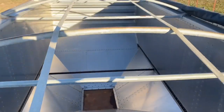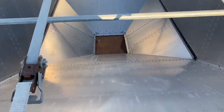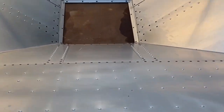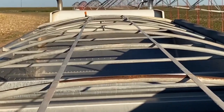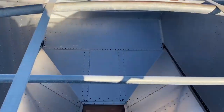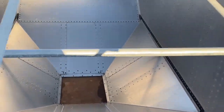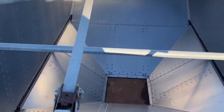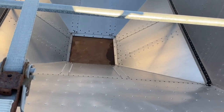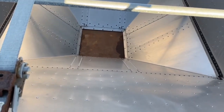Hopper bottom's got 2 compartments. You can see the door down there. And there's a cart compartment up front, identical to this one. So we'll load in both compartments and that kind of splits your load up. And then usually you're unloading onto a pit. You can either draw this stuff out just like you do with a rock bucket.